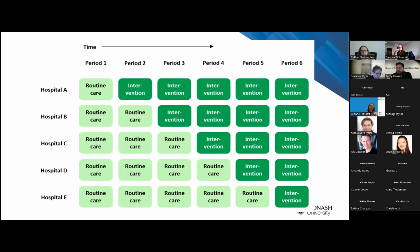So it is not a case of an intervention group or a control group that you are dealing with here. It is periods, a control period and an intervention period. Every cluster is exposed to both periods.